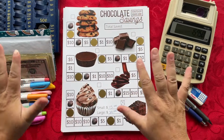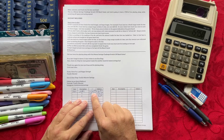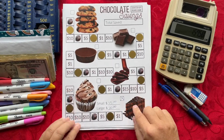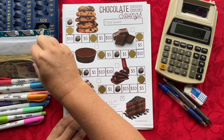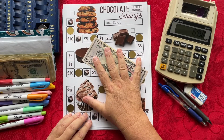So, all right, on the back, we also have a tracker. For the large image, it was 20, and the 2 smaller ones were 15 each. So that told me, based off of my die and the 3 spots that I landed on, I needed to save $50 this month. So I have my $50 right there. I do not have a cash envelope. I should have a cash envelope on hand.